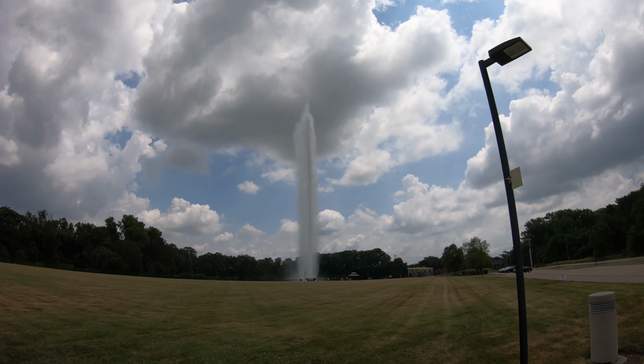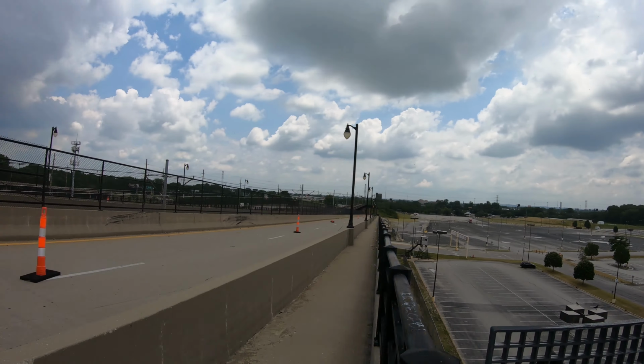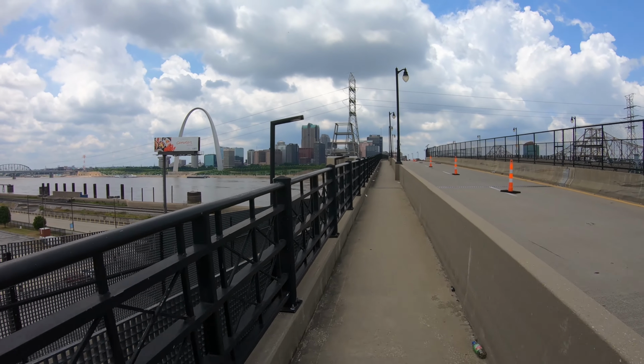Okay, we've made it back to the Eads Bridge. You can see the geyser off behind the Casino Queen. Gives you a sense of how tall it is. Apparently it's the same height as the arch. Let's head back.